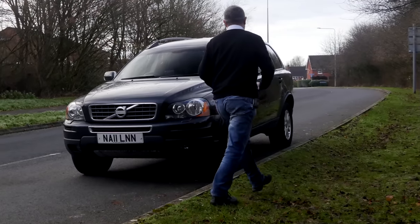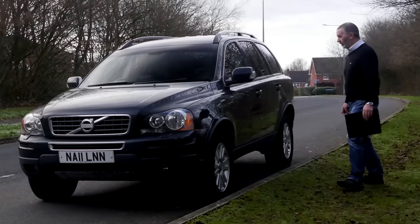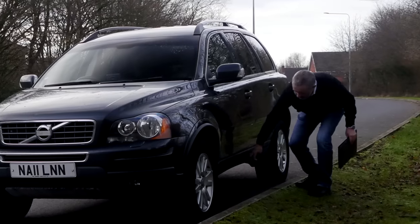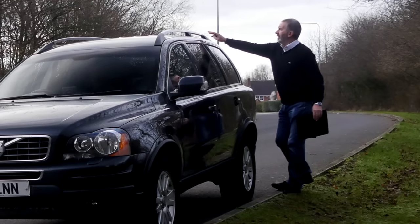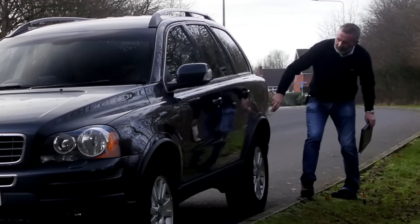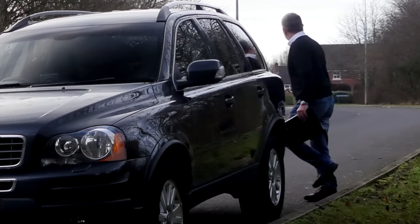Headlamp wash wipe, we've got power folding door mirrors, multi-spoke alloy wheels, plastic side protector and also sill protector in the bottom of the doors, rear privacy glass, aluminium roof bars, and then we've also got the wheel arch protectors there, they're plastic as well. We'll just show you in the back.